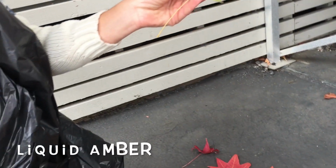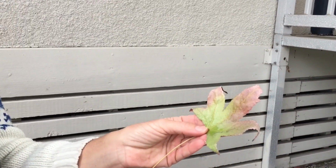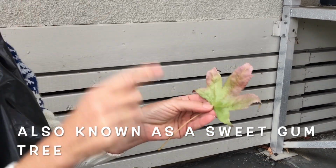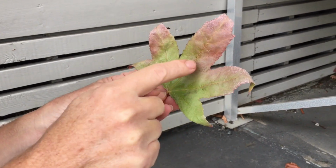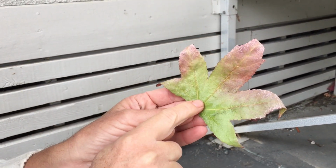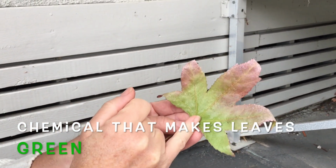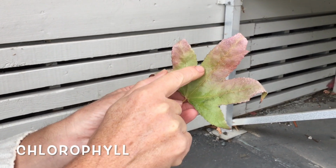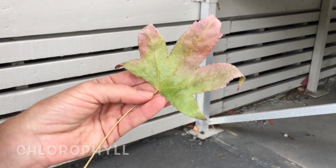So this is from the liquid amber tree, and we have some of them right behind you. And there's actually a mixture of the green leaves still with the different color leaves. And all of the green leaves are starting to change colors. Now the cool thing about these leaves is the chemical that makes a leaf green. It's called chlorophyll. And that green actually covers up all the other color pigments that also are in the leaves.